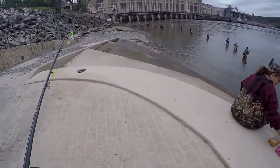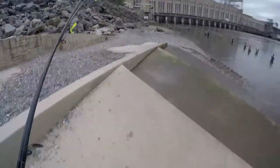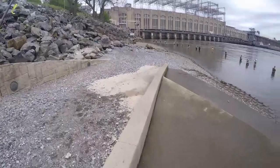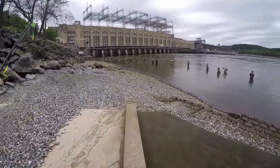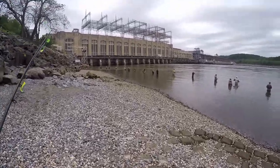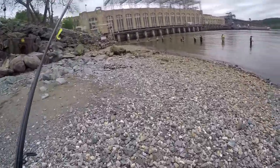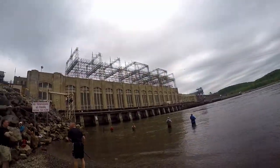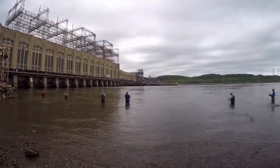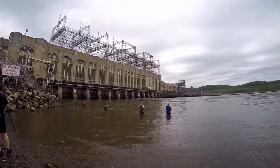Hello, good morning. Let's go and try over there, guys. I see a lot of action over there. The fish are jumping on the top of the water. Let's see if we can catch one. All right, everyone, now let's try in here. There's a lot of action, a lot of fish jumping on the top of the water.